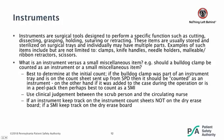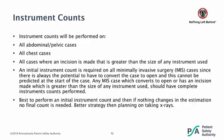But if it's added to the case for specialty use or for one moment, or for something that came out of peel packs, then perhaps it's best to count it as an SMI, because then you're not going to have the category of that on your instrument tray. That may lead to confounding the counts when you're sorting through the instruments for your final count. We think this should be decided at the beginning of the tray, at the initial count. If it's an instrument, you want to keep track of it on the count sheet. So even if you add an instrument during the case, track it on the count sheets, so all of the instruments are kept in one place. And if it's a small miscellaneous item, you track it on the dry erase board.